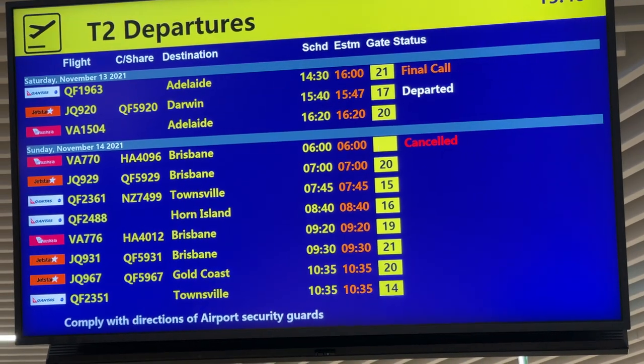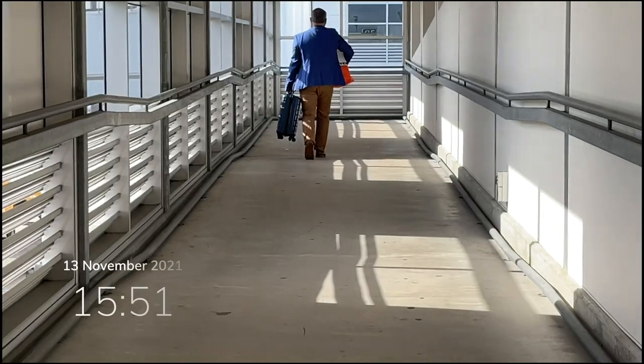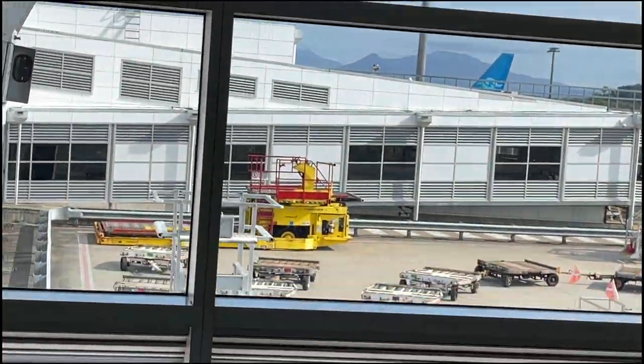VA1504, board up through gate number 20. Premium boarding begins first. Unfortunately, I can't get an external view of our aircraft, but it's 4 years old at the time of this flight.